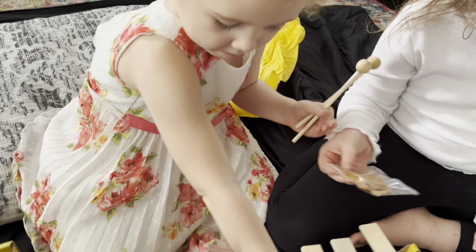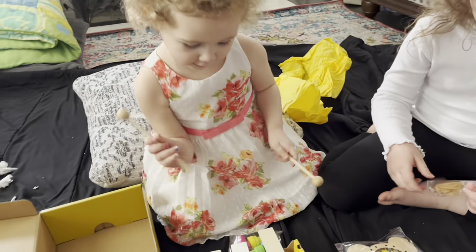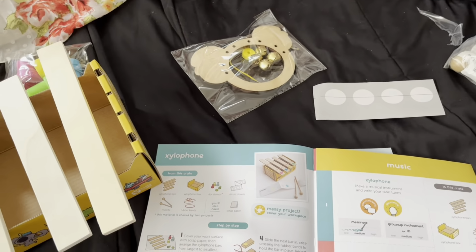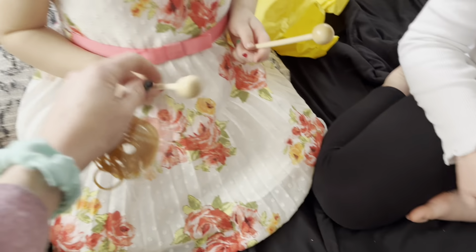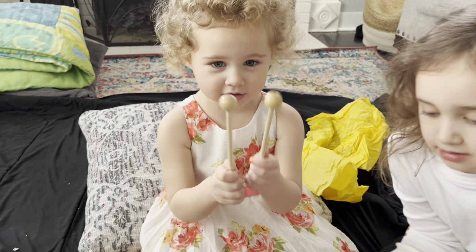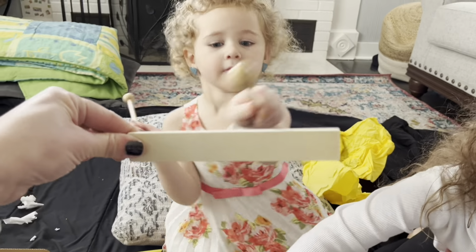Eden, what are those that you have in your hands, honey? Oh, little things to do that? Oh, we have to attach it. Yeah, looks like we need to attach it with rubber bands. Can I see what you have? All right, do you know what these are called? These are called the mallet. Can you say mallet? Mallet. Good. These are the xylophone bars, okay?